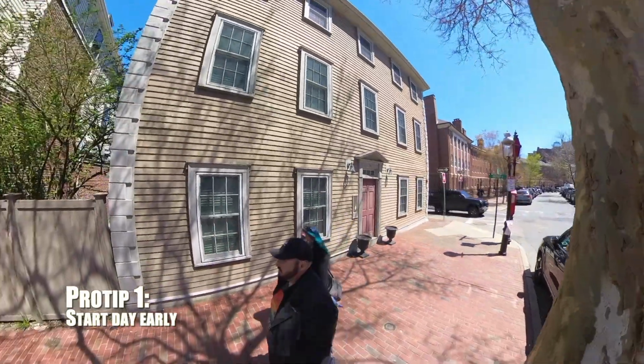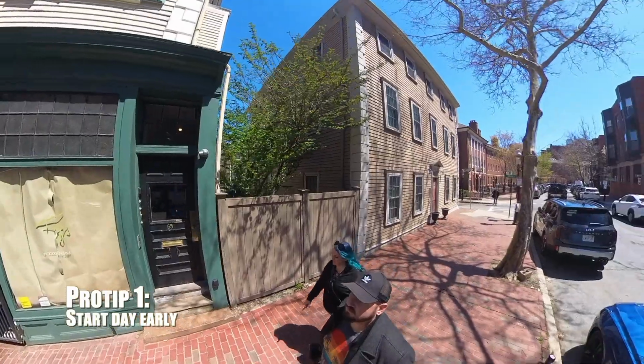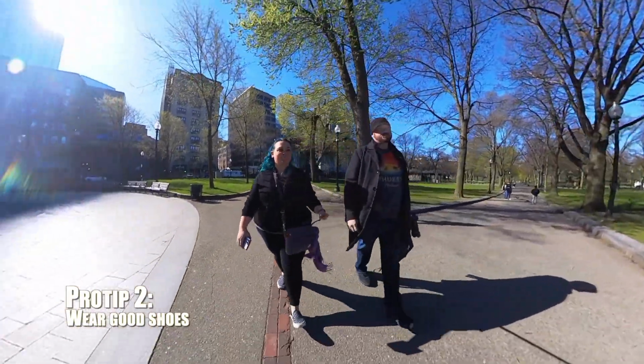All right guys, so here are your pro tips for the Freedom Trail. I'd say number one is make sure that you start your day early. It's a long trail. It says it's 2.6 miles. We actually ended up walking closer to 6 miles, but everything pretty much closes around 5. So definitely if you want to see everything, you're gonna have to start your day early, probably around 7 or 8 o'clock in the morning. Pro tip number 2 is make sure that you do wear comfortable shoes because like I said, it is a long walk and my feet are aching. Definitely make sure that you have the most comfortable shoes that you own.